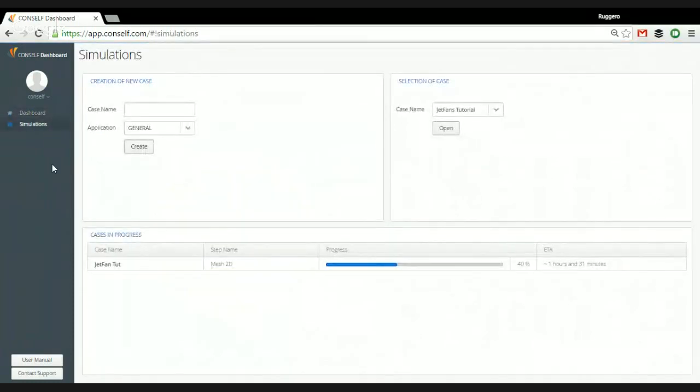Let's move back to the simulation. As you can see, the progress bar moved forward. Now we are at 40%. And there is also an ETA, so the estimated time to finish is 1 hour and 5 minutes right now. Hopefully it should be shorter than that.